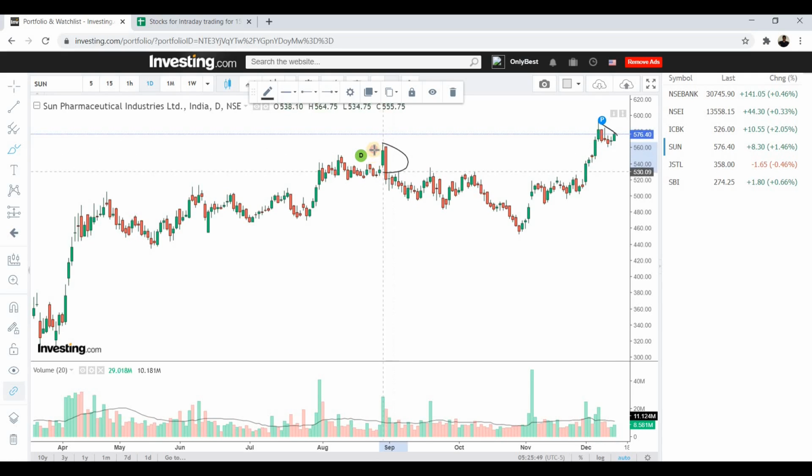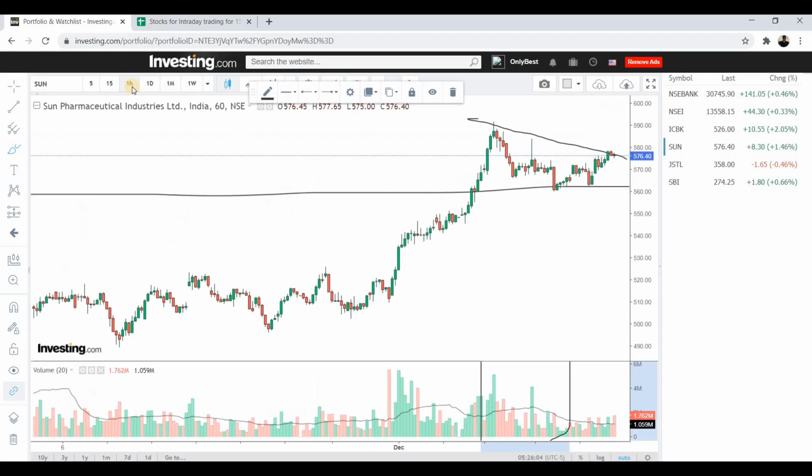Here, this was a resistance level, but right now it has become a support level, as indicated by long weak candles, and also volumes were getting weaker at this particular level as well. Now we'll go to the hourly chart to see if this trendline breakout is going to happen or not.